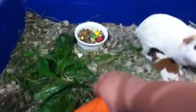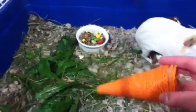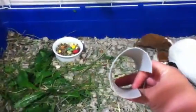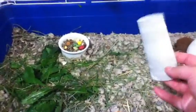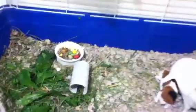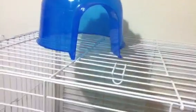So in here they have nice little gnaw carrots. A little toilet paper tube that I had cut a line down because the piggies like to go through these, especially the babies. The babies love to go through that, but you don't want them to get stuck. And then on top here, I also have one of these edible shacks or edible huts. And this is just a tunnel, and it is made with hay and a little bit of honey. So it's completely edible, but it's great for their teeth.